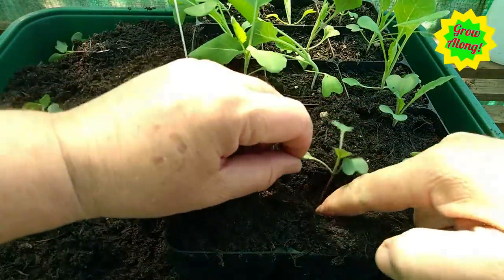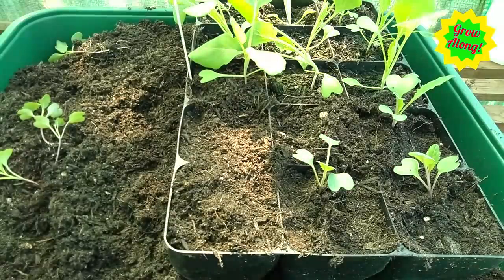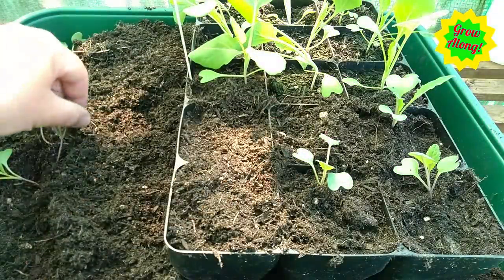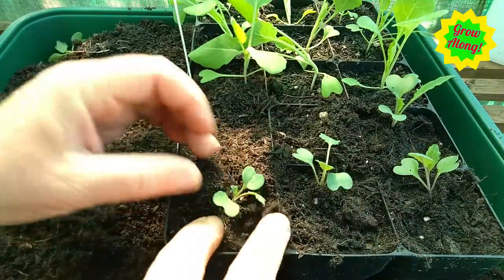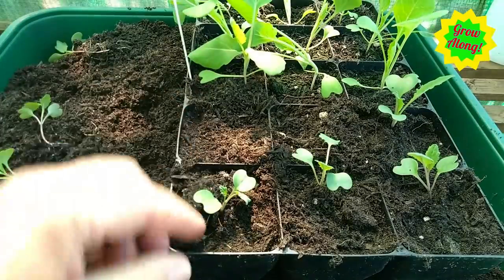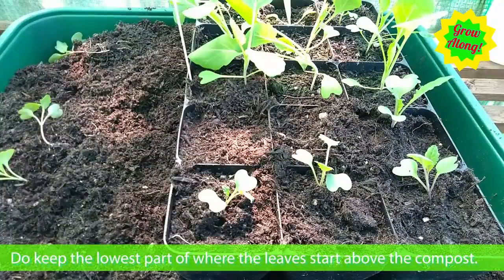In goes the root. Push it down, because you don't want any air at the base of that root. You want that root to be surrounded. There we are. Maybe just a little in there. Much smaller root here. Look. But still, same thing, right to the bottom. It doesn't matter that they're being buried a little bit deeper, an inch or two deeper than they were. Brassicas don't mind that. Right, I'm going to get on with the rest now.